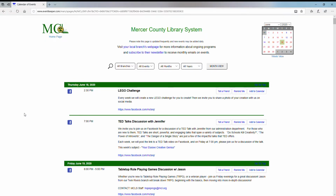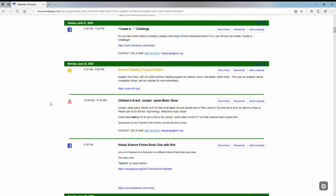There are going to be three different types of programming. You're going to see a Facebook icon if something is going to be taking place on Facebook. Some of these also take place on Instagram as well. For example, the Lego Challenge, where each week we ask you to create a new creation based on the theme that we've posted on Facebook and Instagram. Then you upload your photos to that post and share your creation with other library users.